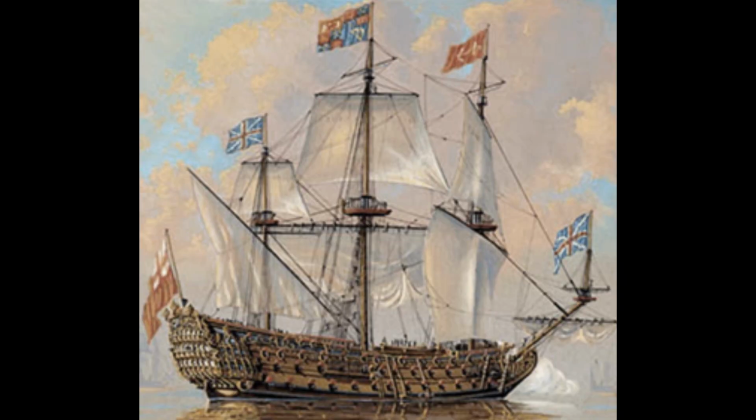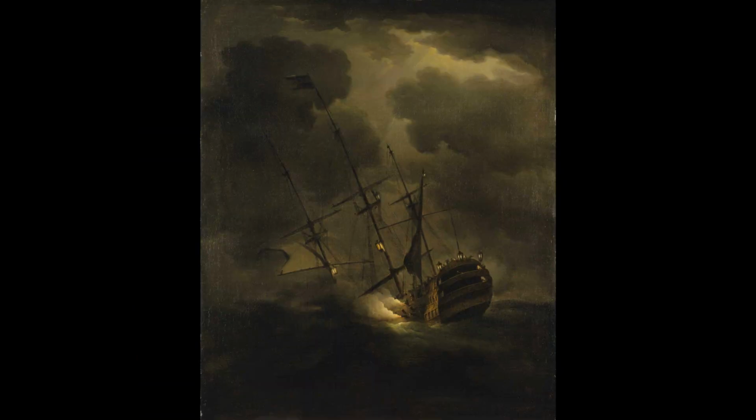And then a first rate of 100 guns, the HMS Royal James, had taken up the name in 1691 to maintain continuity. The ship itself lasted from build a total of 46 years before being accidentally burnt in 1721, the fate of a worryingly large number of major capital ships over the centuries in the Age of Sail.